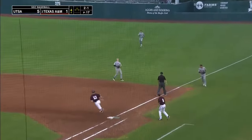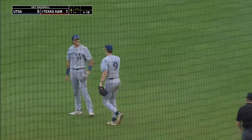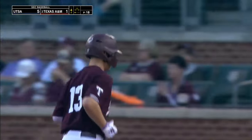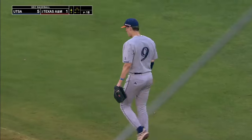It's the second baseman Spin. Makes the grab. One away. Not a bad swing from Sorrell. Swung at the right pitch, just missed it. Seen the Aggies do that a couple of times with some fastballs. Texas Aggies second baseman, number 4, Travis. Right pitch to swing at, put a good swing on it.